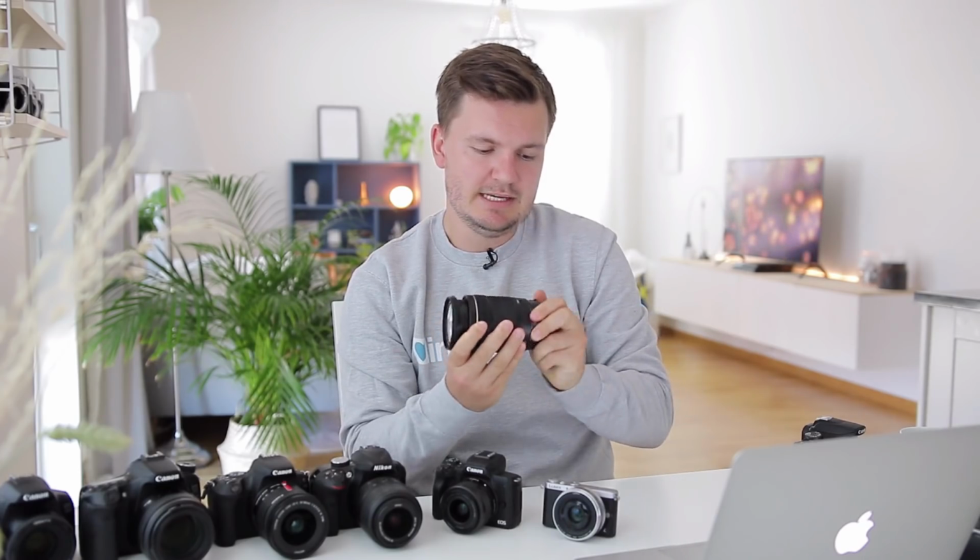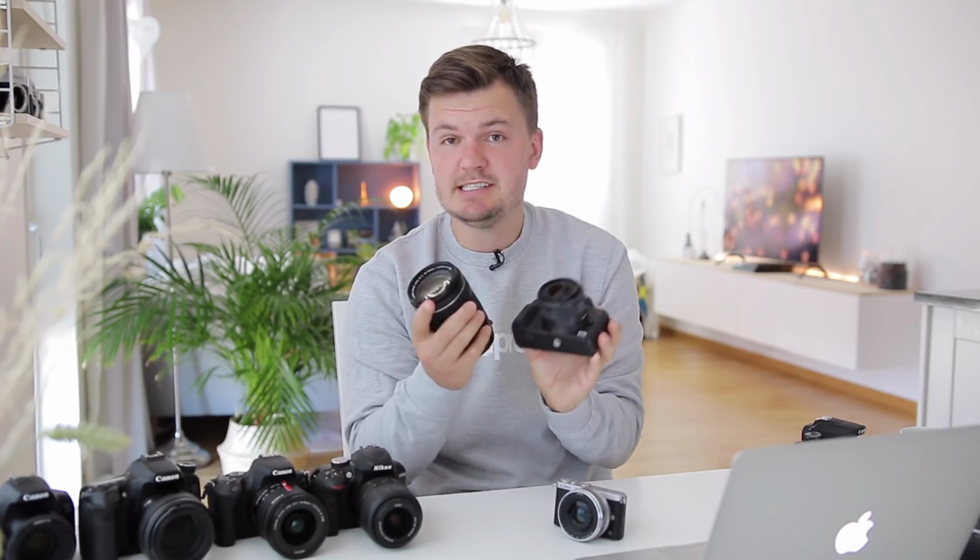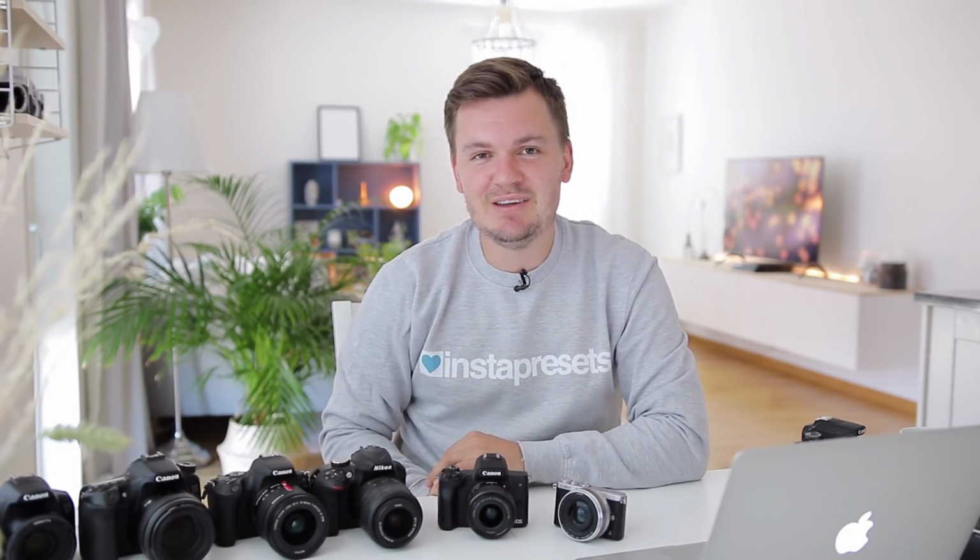So you just simply attach it like this, then you can attach it to the camera. So that is one thing that you can definitely look into, and it does work really well with the autofocus, even with those non-standard lenses. So the M50 is definitely one you could take a look at.